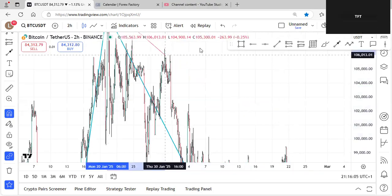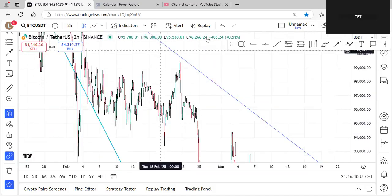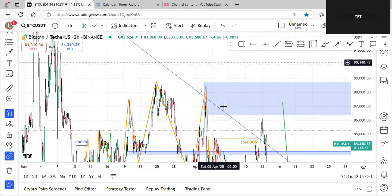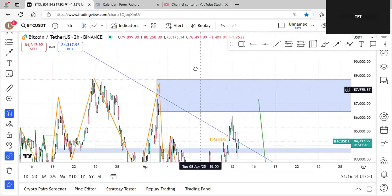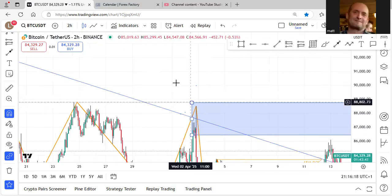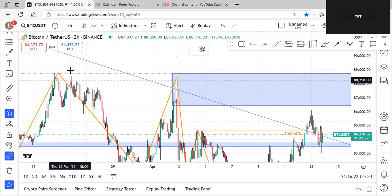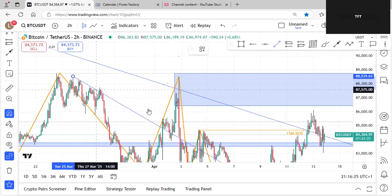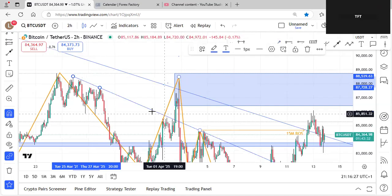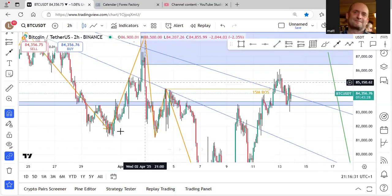Stick it on that. Yeah, it sweeps it anyway, however we draw it. So obviously mine's sweep is slightly different. And I think there's another trend line in here as well. So it takes multiple trend lines anyway, and obviously it's caused a break to the downside.